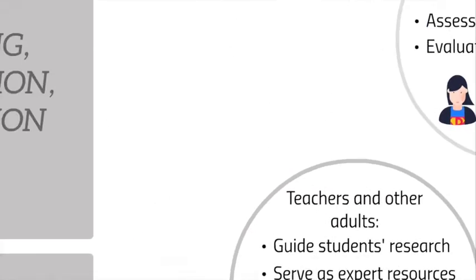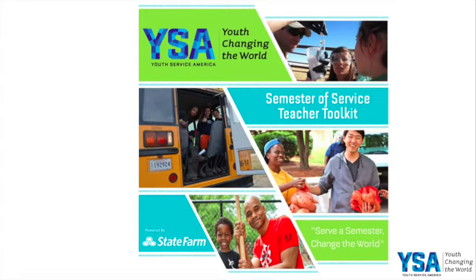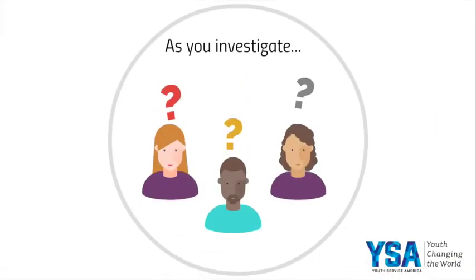To me, the most crucial stage in a semester of service is really the investigation stage. Why is this? Because it's the most intimidating stage for a facilitator. So at YSA, we've spent a lot of time making sure that the semester of service teacher toolkit has all the resources and all the planning guides that you could possibly need to have a really thorough investigation at the beginning. Once you've been able to investigate a specific issue, you start seeing students ask more questions that are more detailed about the particular issue.